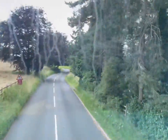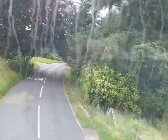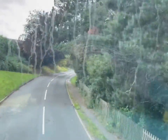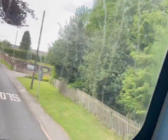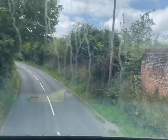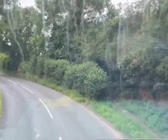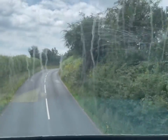Small estates in Kinver, and Kinver's not far away from here now, so we are just coming into the village of Kinver, and there's the Harleys right there, so we won't be far from Kinver. Kinver will be coming up shortly, and Kinver is like a small village in South Staffordshire.